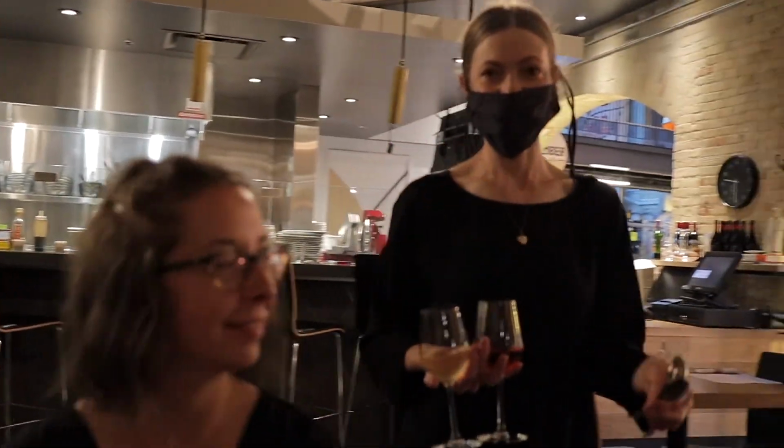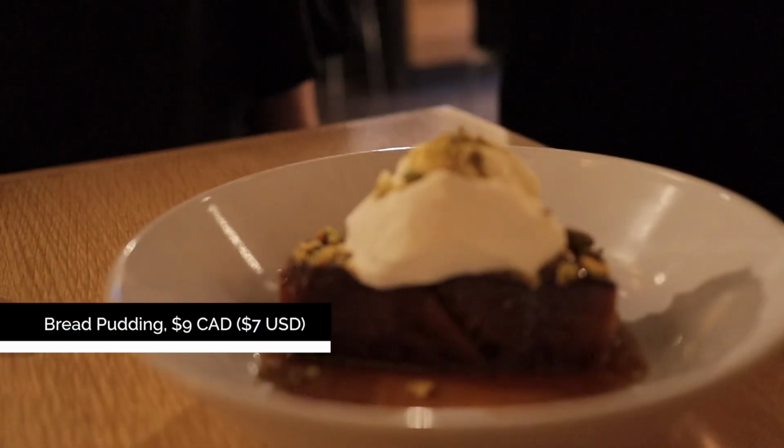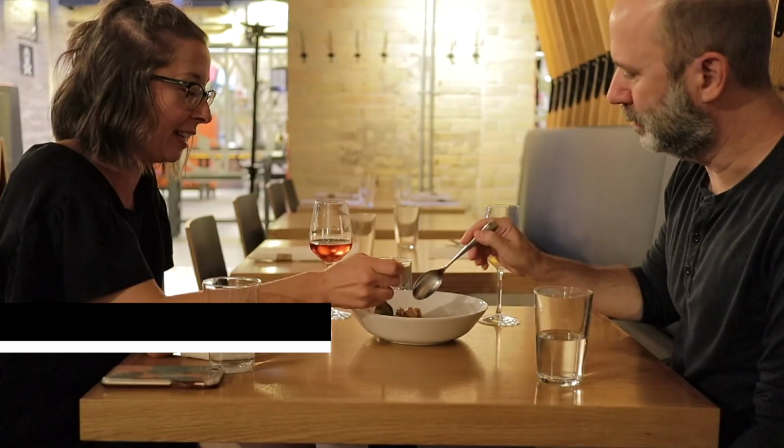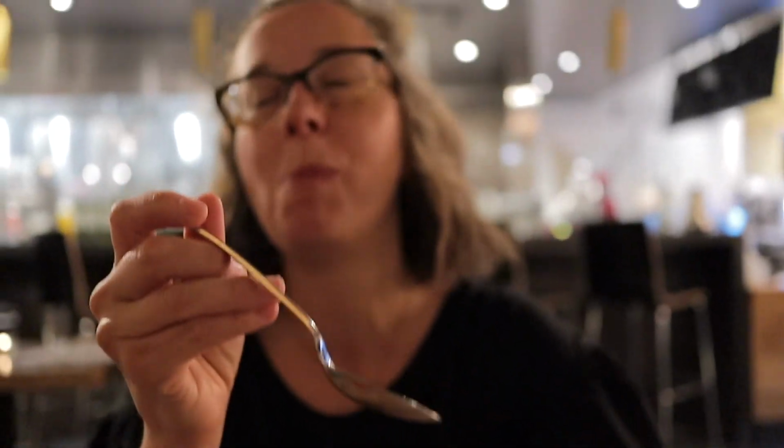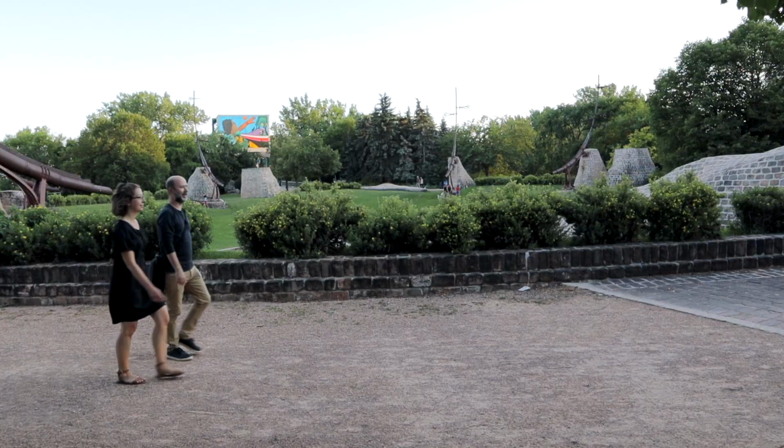This is probably one of the best dishes I have ever had. Knowing that this food is here, it's what makes me feel full to call Winnipeg my home. Knowing that there's restaurants that serve food like this in the city. It's just, it's the best thing ever.